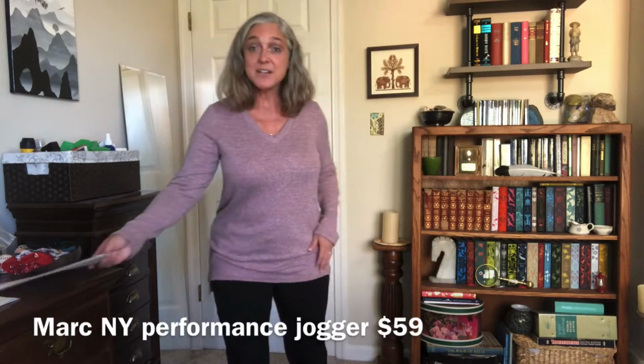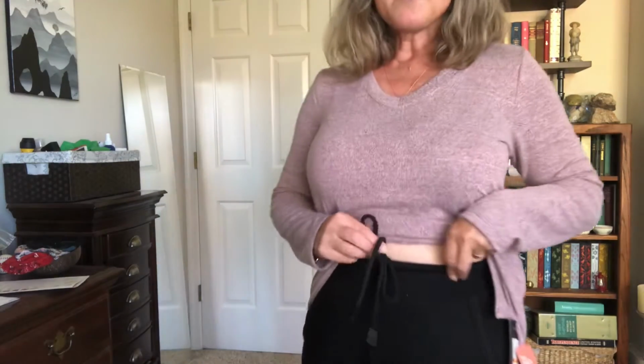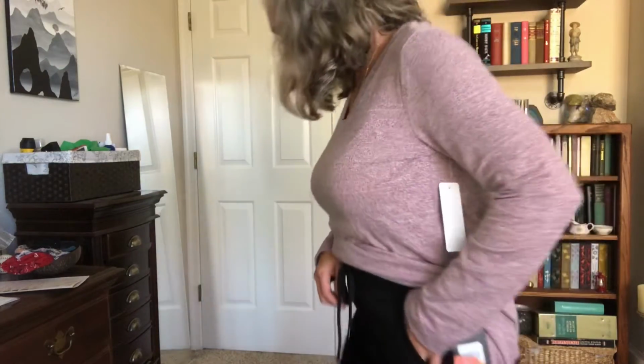And the joggers are the Marc NY Performance, and they are $59. I don't think it's a horrible price for joggers. It does have the drawstring. It's hard to see on black, I know, but it's got the working drawstring, pockets here.